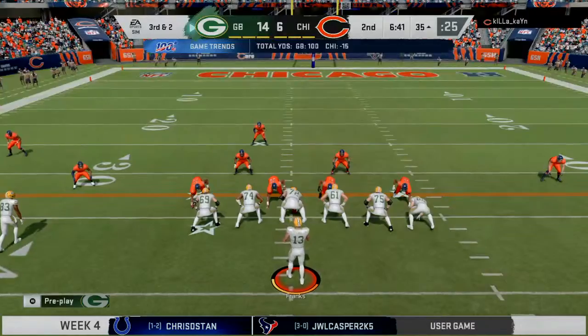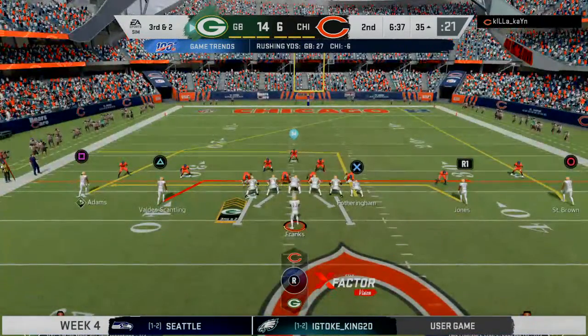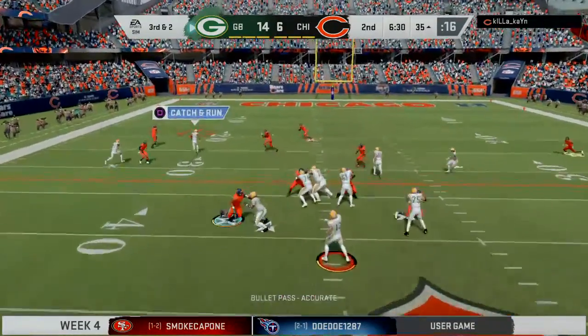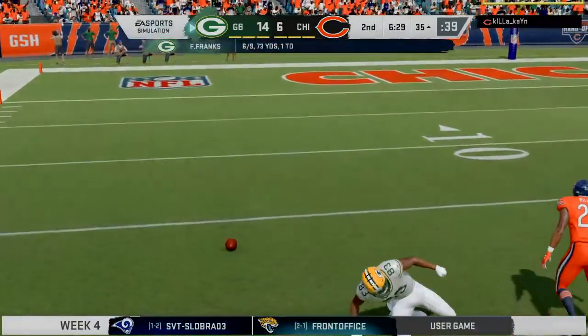The Packers on 3rd down. They've been okay, 2 for 3 thus far. Here it's 3rd and 2. From the gun, Franks. And that will be incomplete.